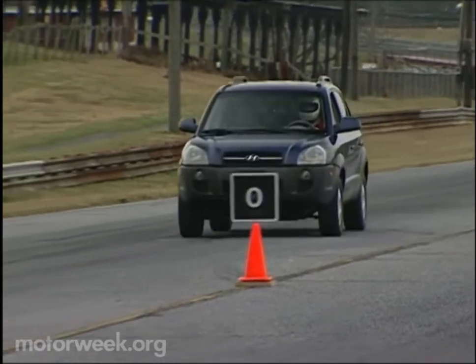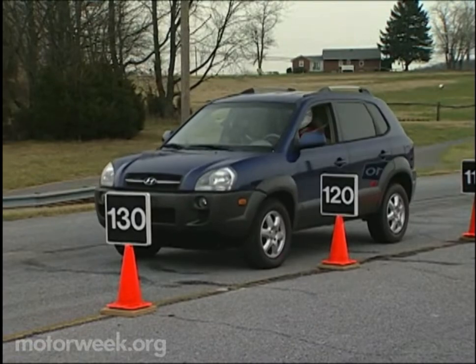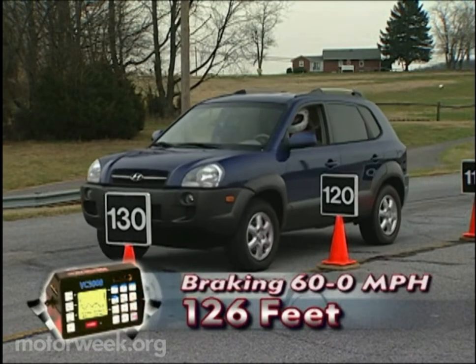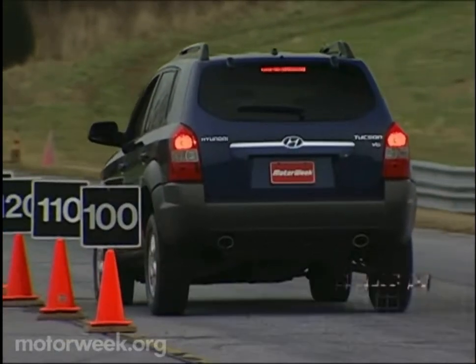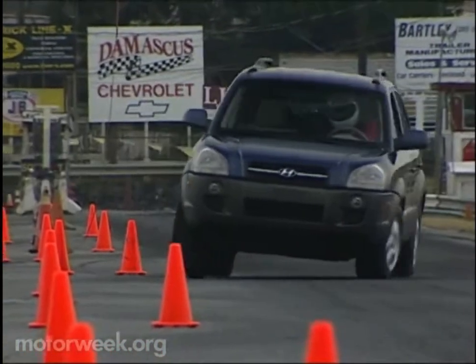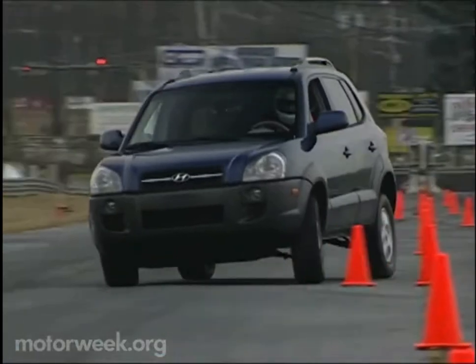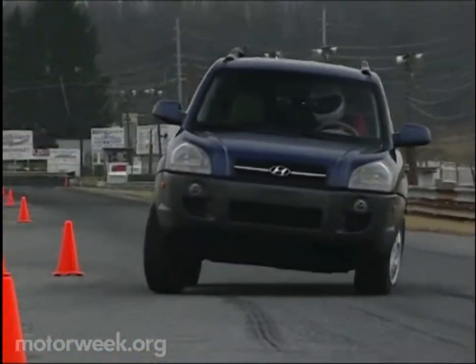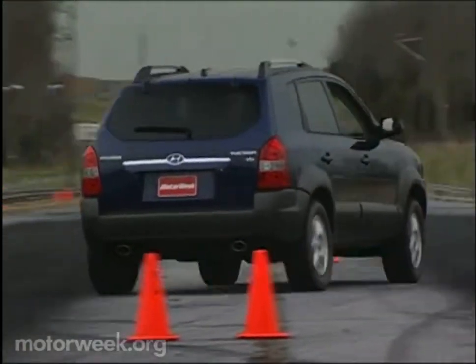For the opposite motion, braking is by way of 4-wheel vented disc with standard ABS. The Tucson secured short stops of 126 feet. Pedal feel is a bit soft, but there's very little ABS pulsing. As for maneuverability, the all-independent suspension provides good response with quick turn-ins. The reaction is mild understeer and a fair bit of body roll. The rack and pinion steering is light and quick, but feels disconnected.